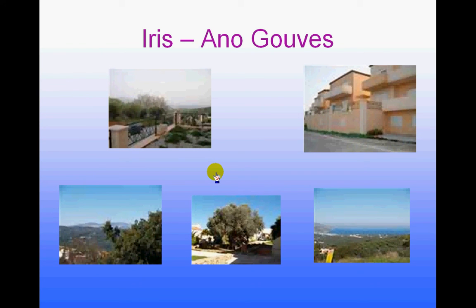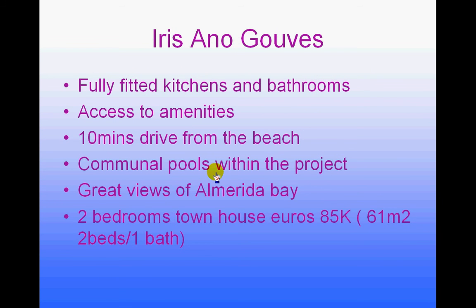Finally, we go towards a fairly cheaper product, apartments at very close range of Almerida Beach. These apartments are 61 square meters, fully fitted kitchens and bathrooms, access to amenities and the close by village, 10 minutes drive from the Almerida Beach Bay. Communal pools within the project and great sea view of Almerida Bay. For a 2-bedroom townhouse, prices start from €85,000 only.